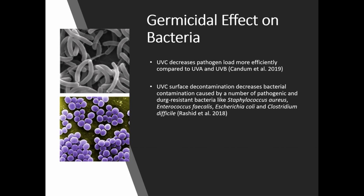These two organisms in particular, they tend to be highly drug resistant. You might have heard of Staphylococcus aureus in context with methicillin-resistant Staphylococcus aureus, which is notorious for hospital infections, Enterococcus faecalis in terms of vancomycin resistance, again, notorious for hospital infections.